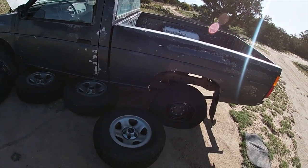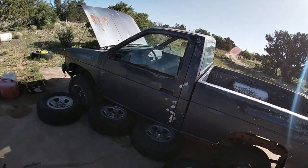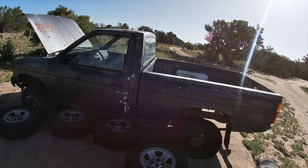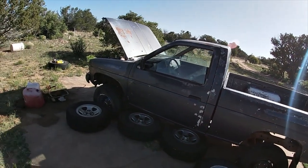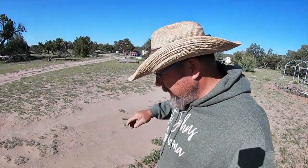So can't wait to get this little truck. It's gonna be a fun little truck to drive. Can't wait to get it on the road and get it out here and using it. So hopefully might even put a paint job on it, who knows. Anyway, I got to get everything traded out. Of course, I got a camera out, so the wind's blowing.